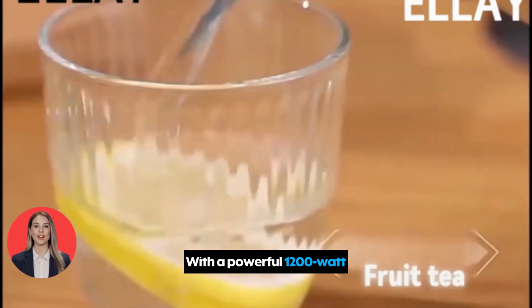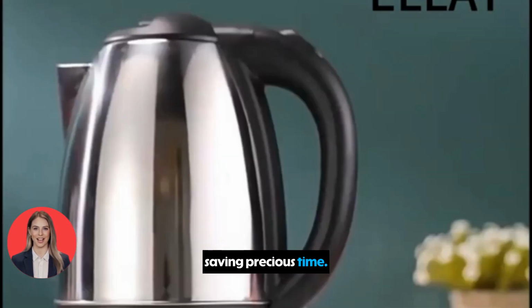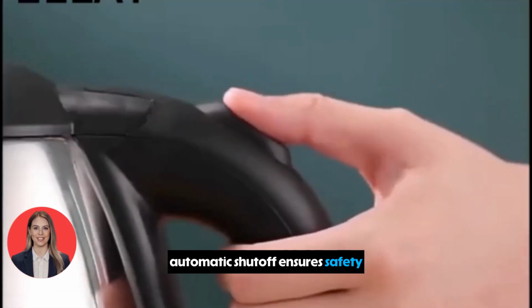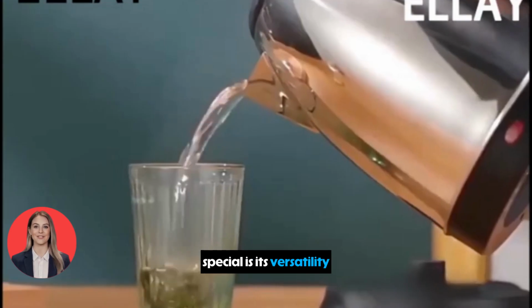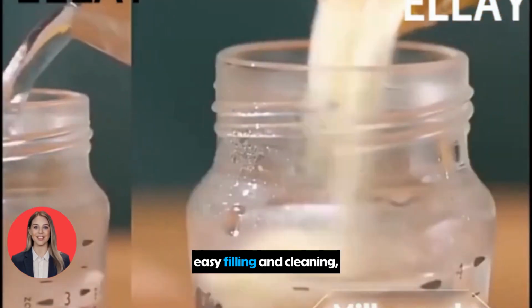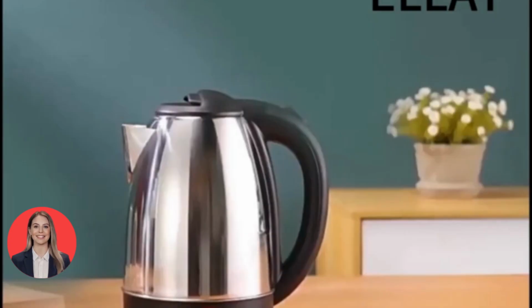With a powerful 1,200-watt heating element, this kettle delivers rapid boiling performance, saving precious time. The LED indicator provides clear visual feedback, and automatic shutoff ensures safety by turning off when water reaches boiling point. Dry boil protection prevents damage if activated without water. What makes this kettle special is its versatility. Equally at home in your kitchen, office, or camping, the wide opening facilitates easy filling and cleaning, while the ergonomic handle provides secure grip. The sophisticated design makes an excellent gift.